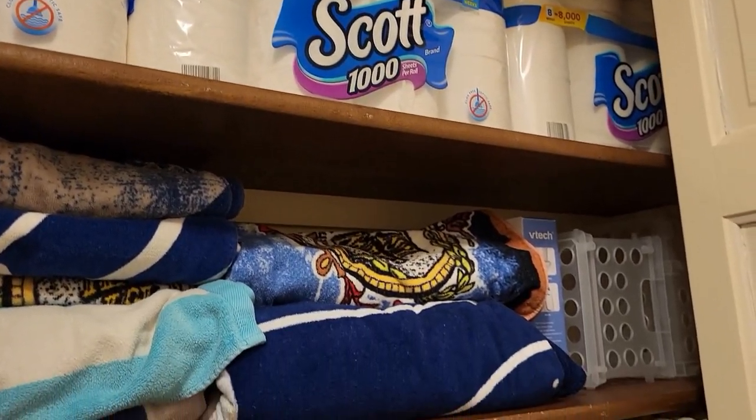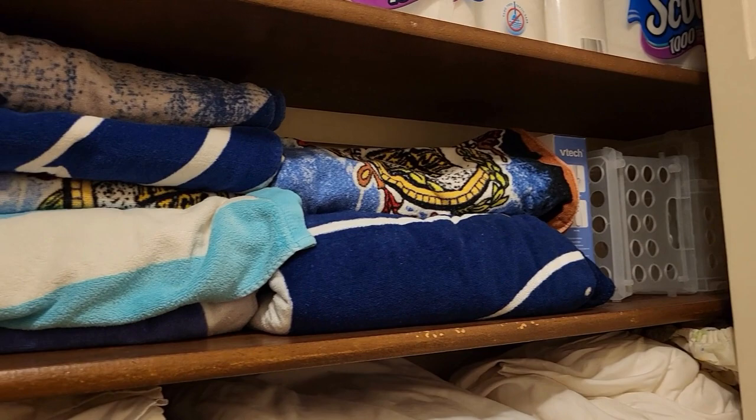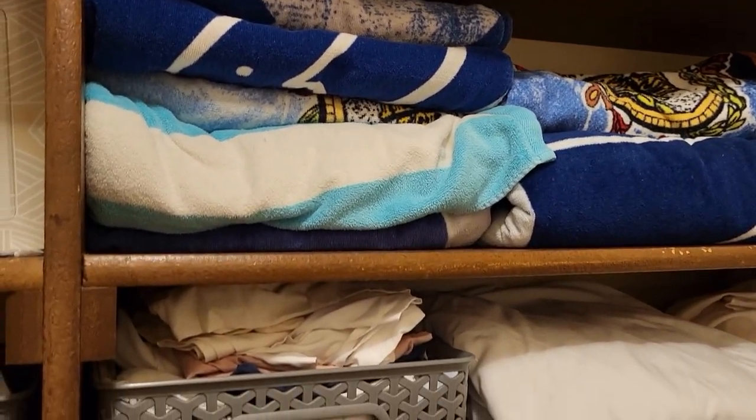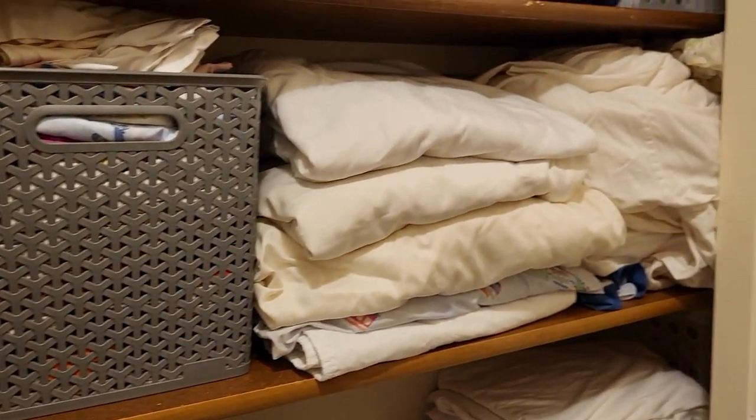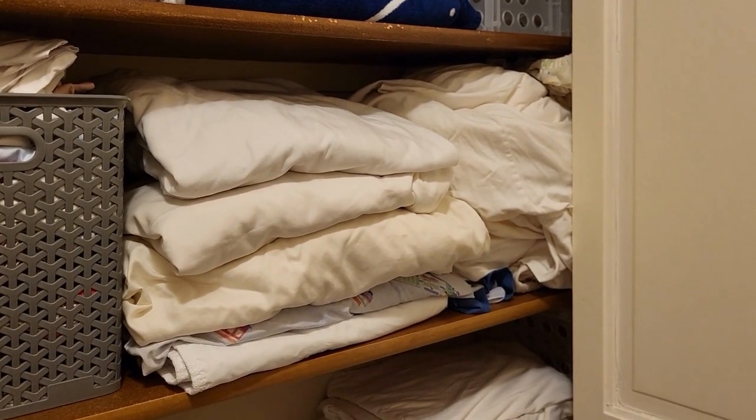We'll just go down the shelves here. Then some extra storage bins and beach towels. These are really just pillowcases in that bin. Sheets, extra sheets. Some are just top sheets or old sheets.